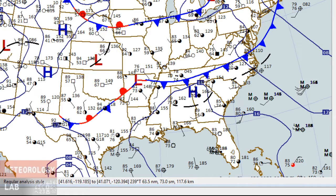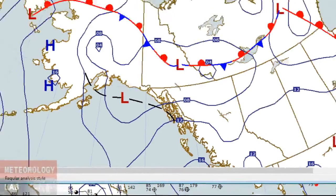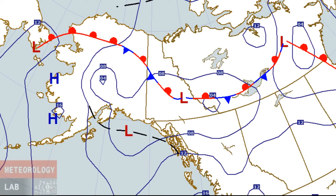And let's switch over to see what's happening up in Alaska. We don't take a look up there too often. But there we've got a front up there near the Brooks Range out to Yukon, Yellowknife. Let's put the temperatures up.